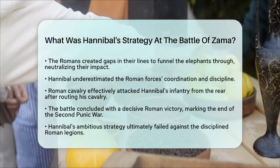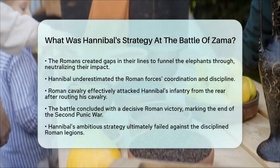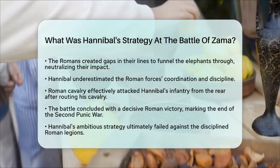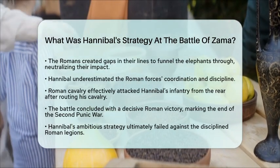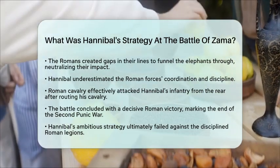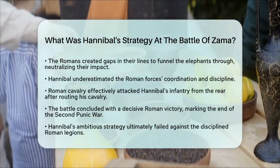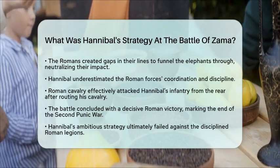In the end, Hannibal's strategy at Zama revolved around using elephants to disrupt the Roman infantry, followed by a strong infantry assault supported by cavalry. However, the Romans' tactical innovations and the loss of key cavalry allies undermined his plan. This battle marked the decisive end of the Second Punic War, confirming Rome's military dominance. Hannibal's bold approach, while ambitious, ultimately fell short against the disciplined legions of Scipio Africanus.